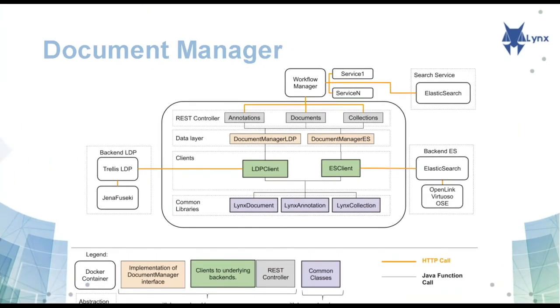Thank you. So the document manager in the Lynx platform serves the purpose of storing documents, but also keeping them synchronized with their metadata. So the document manager is based on the Lynx data platform specification, and it consists of a thin REST API wrapping this Lynx data platform, one Lynx data platform implementation in particular called Trellis LDP. The metadata about the documents, along with other statements which constitute the legal knowledge graph, are also stored in Jena Fuseki triple store.